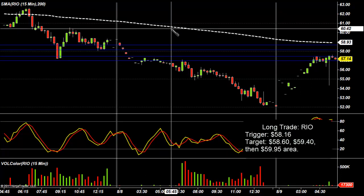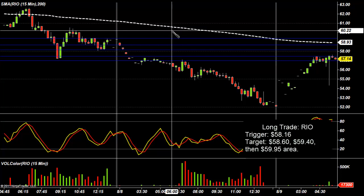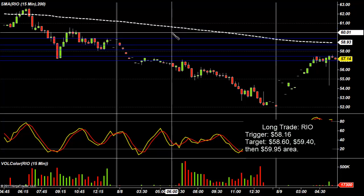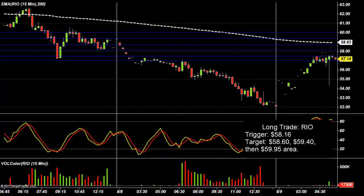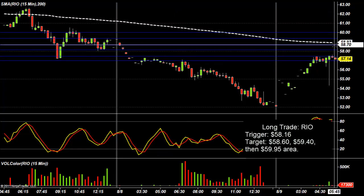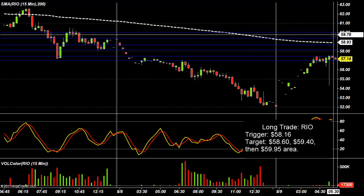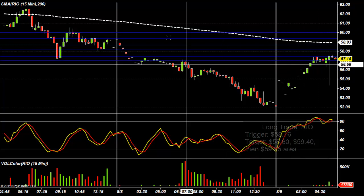And then you're going to have a little bit more resistance here at 59.40, and then eventually just over 60. 60 mark's going to have some resistance there. So these are your areas of resistance to watch. Look for this to push through on the long side, take profit here, leave a little bit for this, and then if you want, leave a small piece to see if it can come into 60.